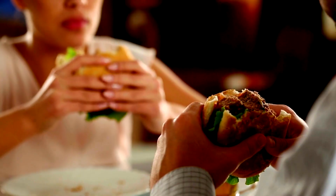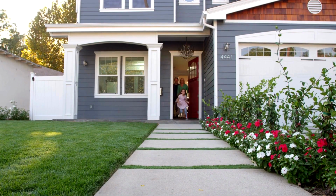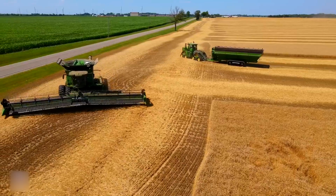Wheat is in so much of what we eat. Your morning toast, your favorite pasta, even the cereal you grab when you're running out the door. But have you ever thought about how it gets from the field to your plate? It's not as simple as you might think.